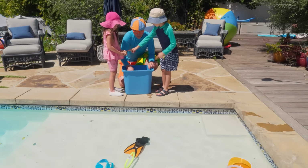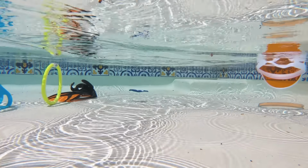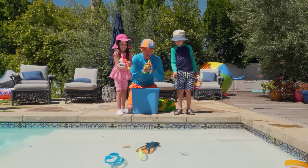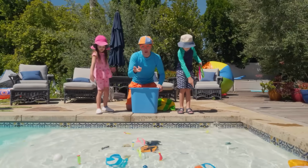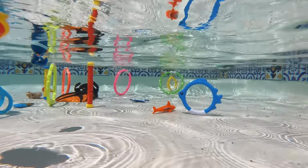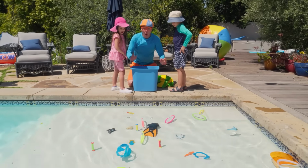Okay, how about you try? Try this one. Yeah, try that one. And here's a starfish for you, Sebi. Okay. It sinks? Whoa, that sinks too. Okay, here we go. Whee! Woo! Wait, the boat floats. Oh, yeah. And all the other things sink. And it looks like the boat floats too. And you float. And Blippi floats. And the manta ray sinks. Oh, yeah. And also that floats.